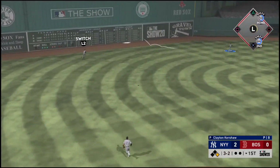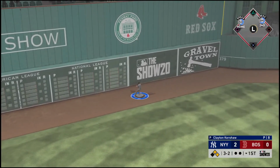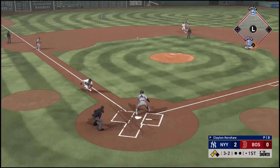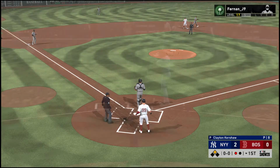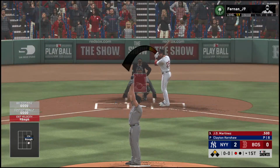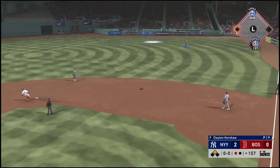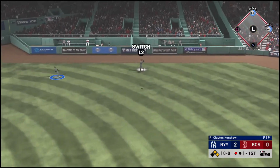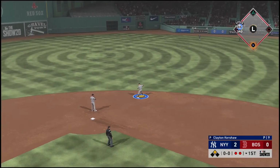A swing and a drive sent out toward the gap. But it bangs off the out-of-town scoreboard. Verdugo blows through the stop sign, headed for home. And he is out on the tag. Batting third, and that'll bring up J.D. Martinez. This one skied out toward right. Judge is on the move. He makes the catch, and the runner from second will tag and head for third.